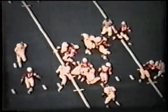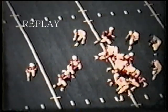Eddie Phillips calling signals. Phillips hands off to Stinkley over the right side, crosses the 34, goes to the 33-yard line where he's tackled. Texas has moved from their own 19 to the Oklahoma 33 in 8 plays. Bertelson now will flank outside the wide receiver, Pat Kelly, wide to the left.